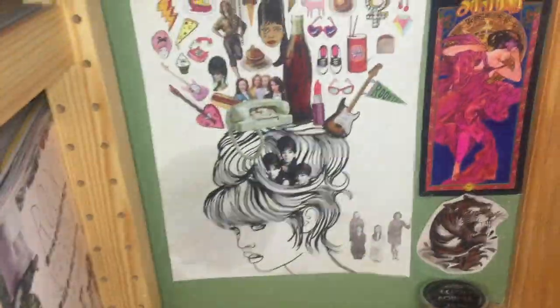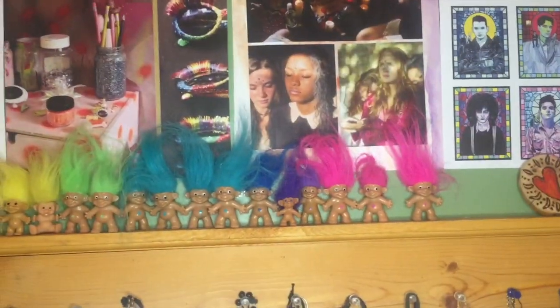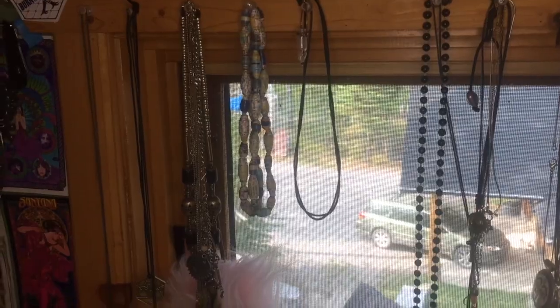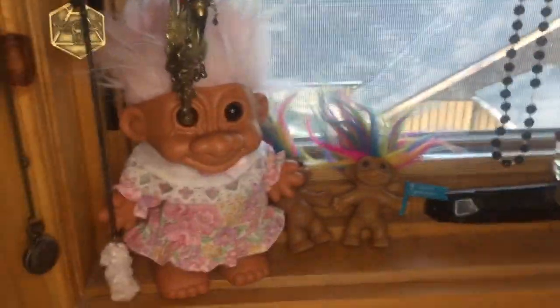This is my sketchbook that I had. This is from high school. Ugh, this stuff is bad. But yeah, that's what that is. Got some more art hanging on the wall, some bracelets. I got a rainbow of trolls that I set up. Some beautiful, cool articles. These my parents made. I've got some necklaces hanging up on my window and some big trolls and little trolls with rainbow hair.